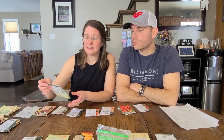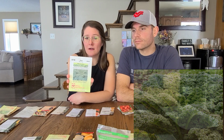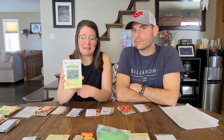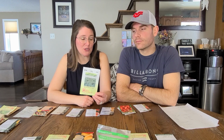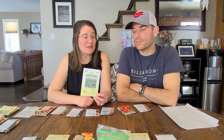Along with lettuce, we love to grow kale. And this is the Winterbor Kale. And it's awesome. It is so great because it is very winter hardy. So even after a frost, I think I heard it can withstand temperatures down to minus 20 degrees Celsius.